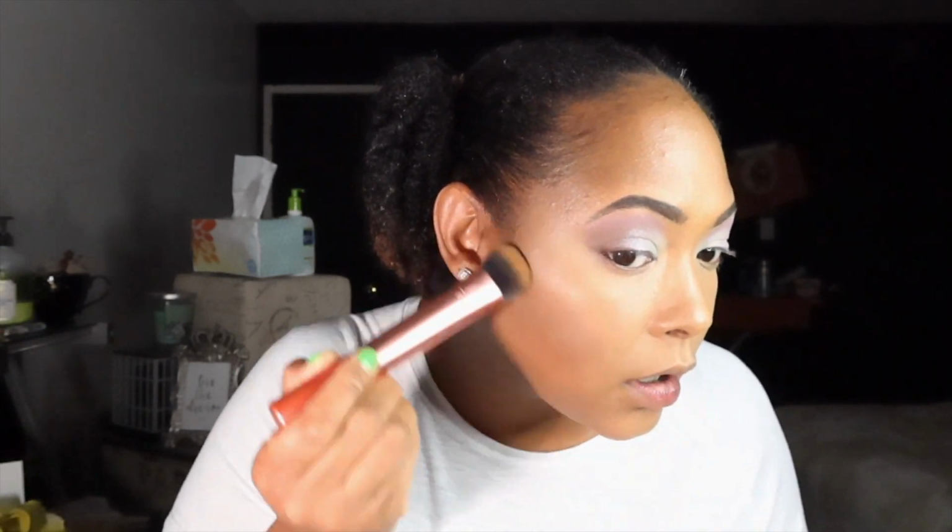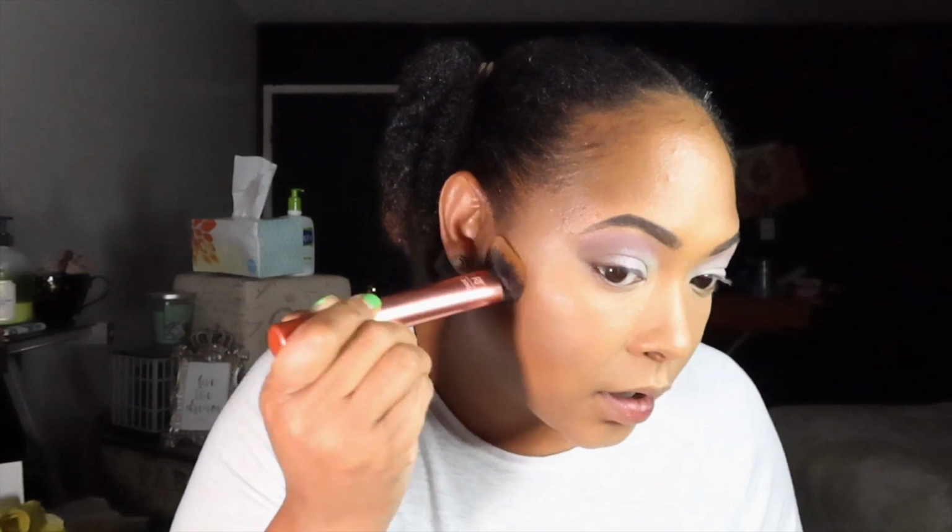Okay, so we're all blended out. Now I'm just going to take the concealer one that I was using, the contour, and kind of just deepen it and blend them together. This is a really nice brush to do this with. The way it's shaped.